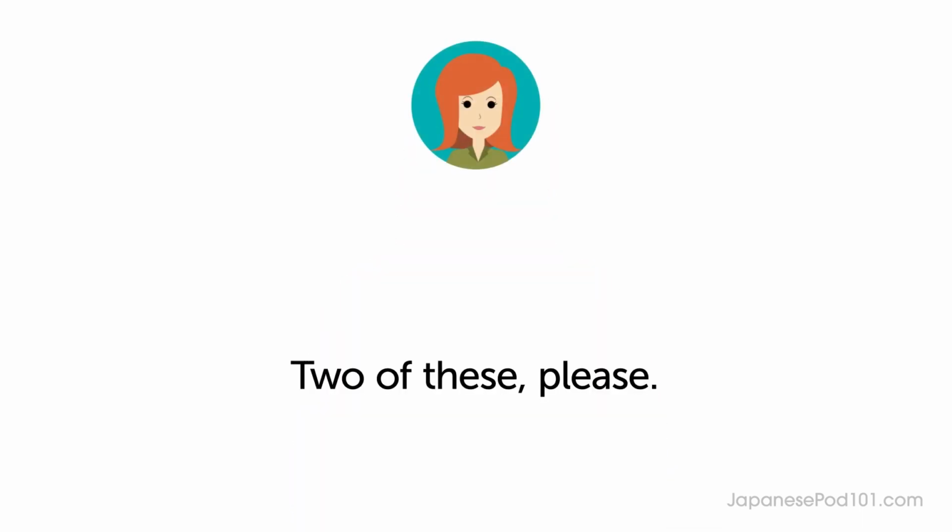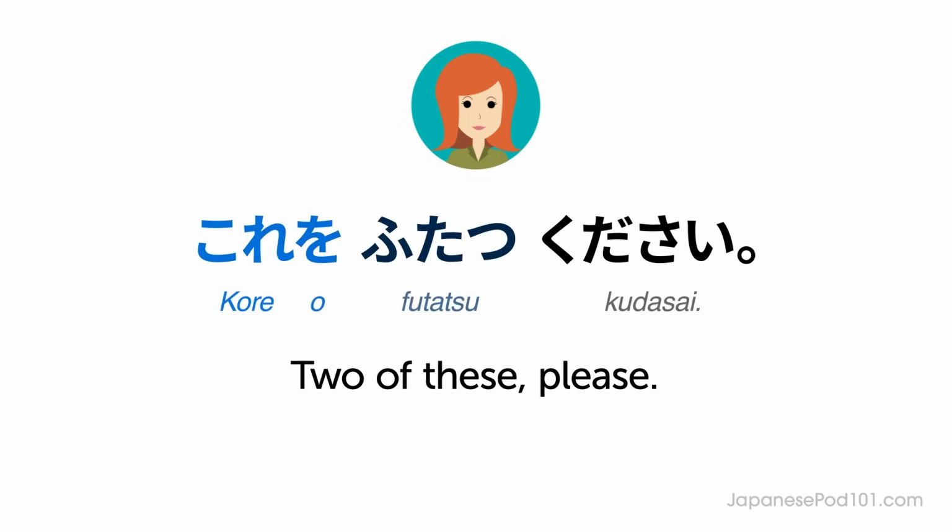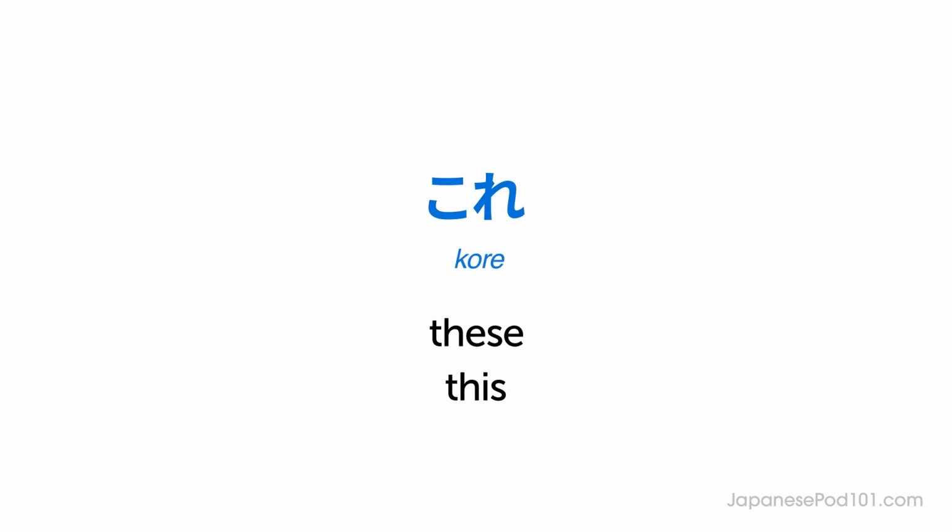Let's take a closer look at the response. Do you remember how Karen says, "Two of these, please"? これを2つください。First is これ、meaning this, or in this case, these. In Japanese, there's no plural form for most words, so これ、can be both singular and plural depending on the context of the situation. In this case, it's plural, so we'll translate as these.